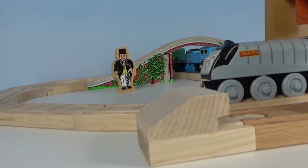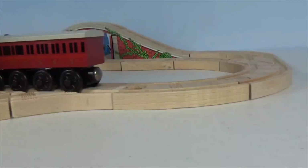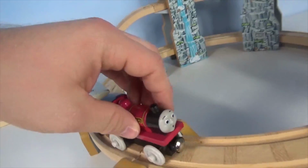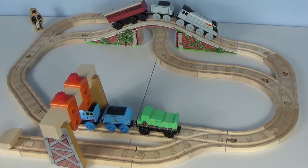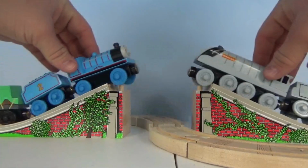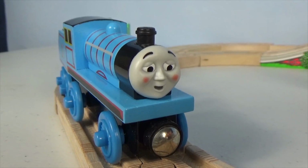For me, I wanted to have this set for a very long time, as I really wanted this as a kid, much like with the Rheneas and the roller coaster set. Plus, there's nothing wrong with having a bit of extra track, and I do like this version of the Archstone Bridge.